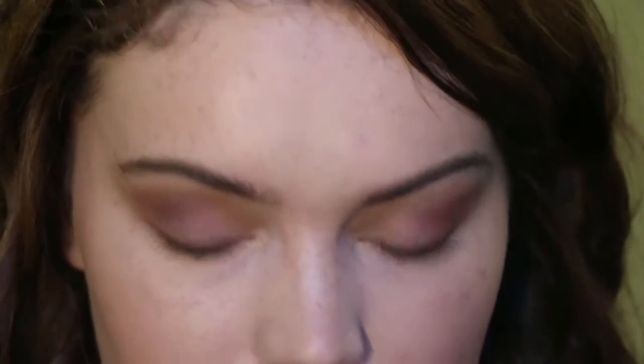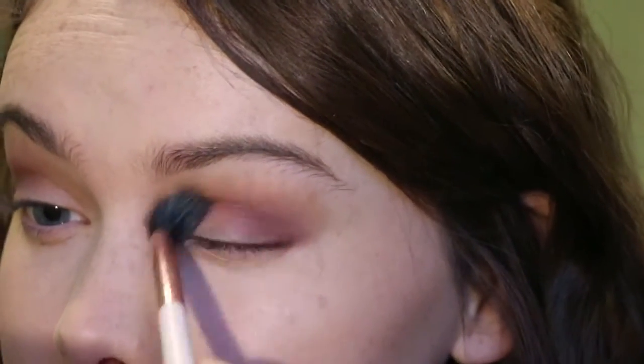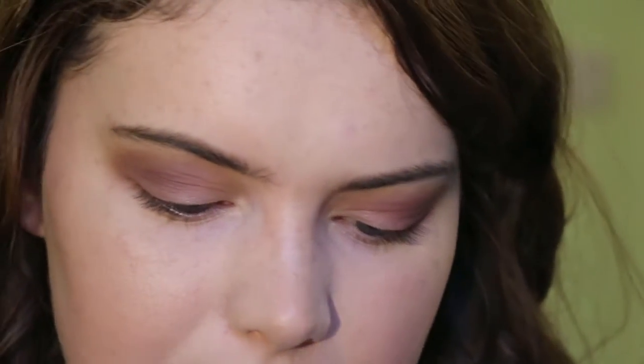Really pretty, and it's blending really nicely into the other colour. No patching or any skipping on the eyes. This is really nice. Let's go in with, I think this is the next darkest shade. This is the shade Karma.